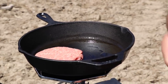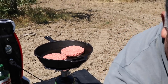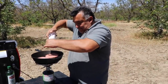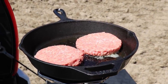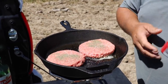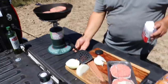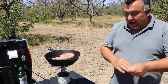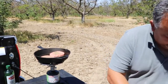Oh, look at this thing. Hamburger today. Oh, cheeseburger. Blue cheeseburger. Blue cheeseburger, yeah. And like always, salt and pepper. Cabrón. Perfecto. Okay, guys. Simple and easy. Super easy.